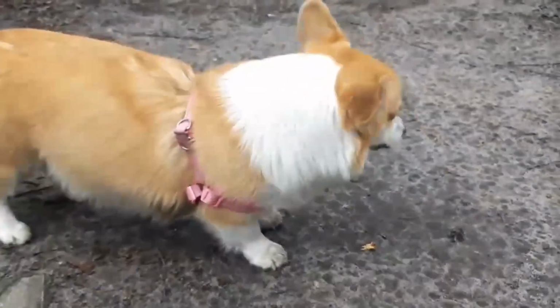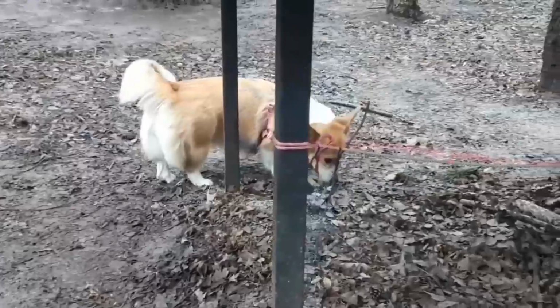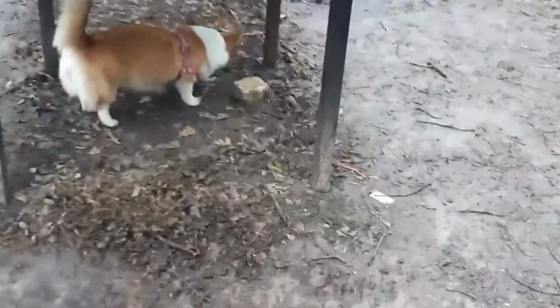The height of the Pembroke Corgi should be between 25 and 30 centimeters, measured from the shoulder joint to the ground. Height should correspond to the size of the dog and ensure its comfortable movement. The chest of the Pembroke Corgi should be wide and deep, allowing the dog to breathe freely and have good composition. The width of the chest should be from 30 to 33 centimeters.